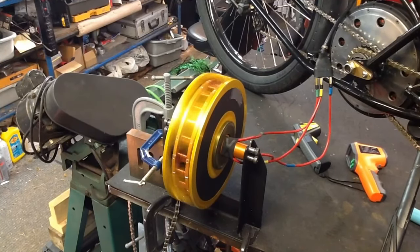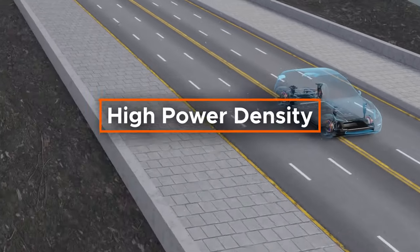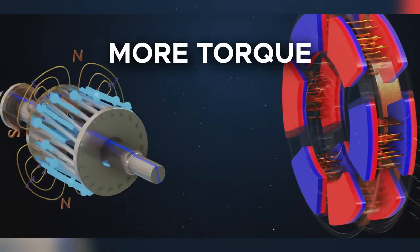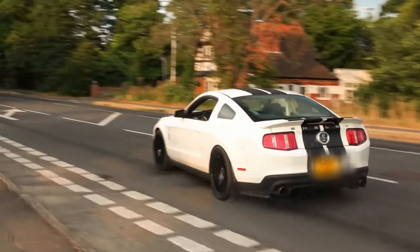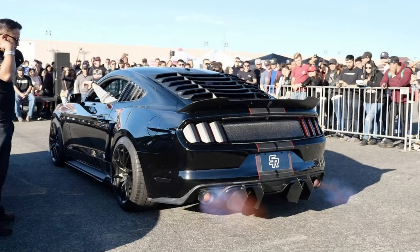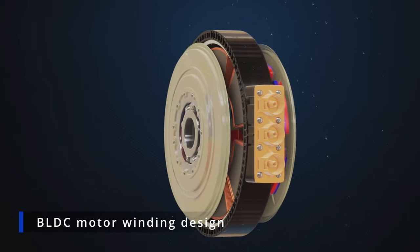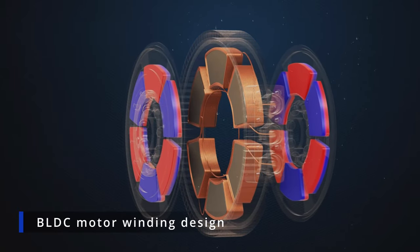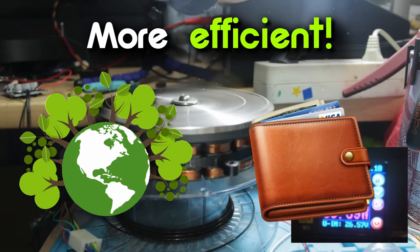What makes axial flux motors so exciting, you ask? Well, for starters, they have a high power density, which means they can produce more torque than their radial counterparts. And who doesn't love torque? I mean, it's the reason why we get goosebumps when we hear the engine of a muscle car revving up. Axial flux motors also have a simplified high-current BLDC motor winding design and a shorter magnetic path. These motors are more efficient, which is great for the environment and your wallet.